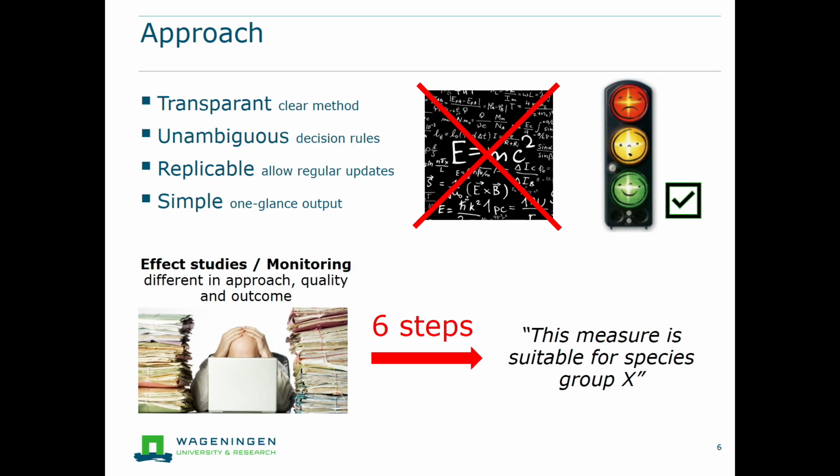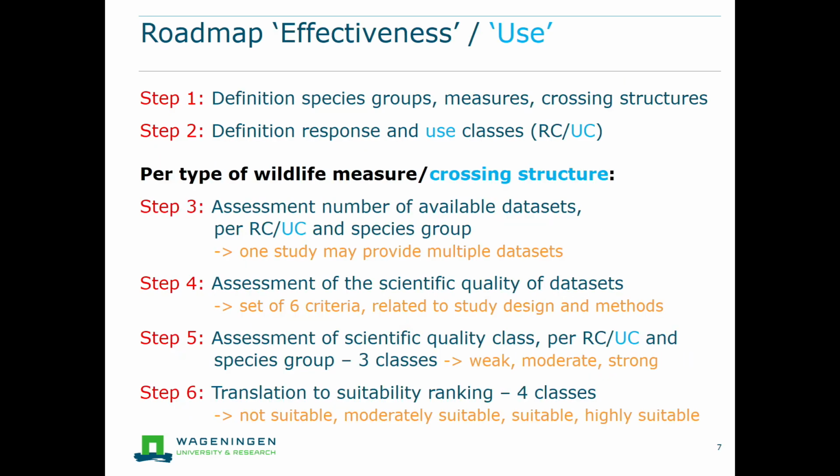This was not easy, because there are many studies and they all differ in their approach, in their methods. They are different in their quality and sometimes even in their outcome. So one study may say, yes, this measure is great for a certain species group, and others might say, no, it's not so great. Actually, we found it didn't work. And we wanted to try to take all this into account. And the method we came up with consisted of 6 steps.